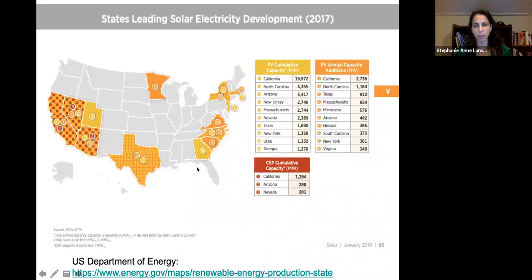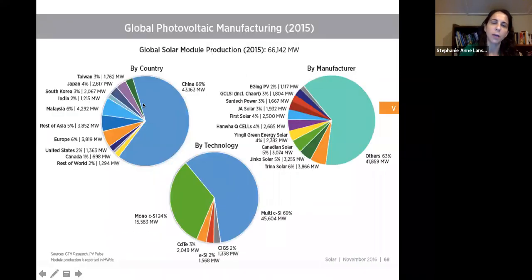If we look specifically at the US, California by far has the most solar capacity of any state in megawatts, followed by North Carolina, Arizona, New Jersey, Massachusetts, Texas, Utah, Georgia. The annual capacity additions are also growing in these same states. If we look at where these solar cells are manufactured, most of them are made in China, with Taiwan, Japan, South Korea, India, and the US being others.